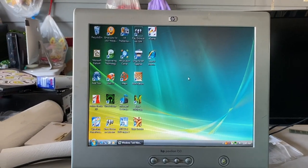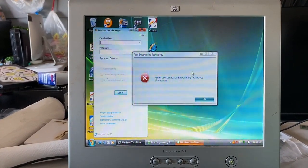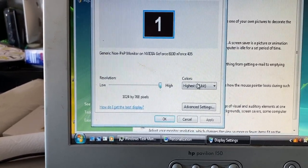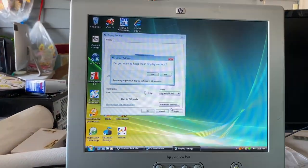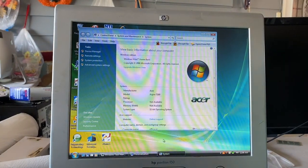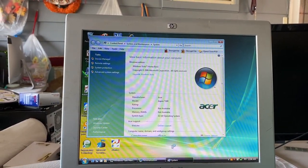Here, let me get the screen resolution fixed and whatnot. Thanks. Man, what the heck kind of resolution is 960 by 600? It's like some kind of ultra-wide resolution. Whoops, that's not what I wanted to do necessarily. Yeah, that's better. I can actually somewhat discern the text properly. And we are allowed to see the system properties, I guess, kind of.